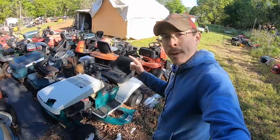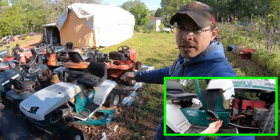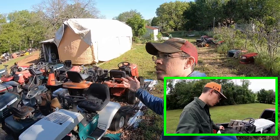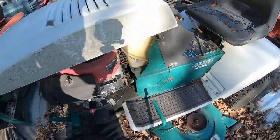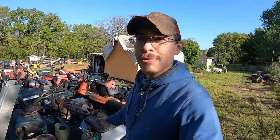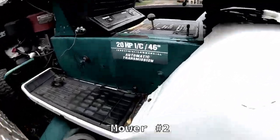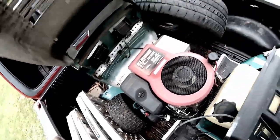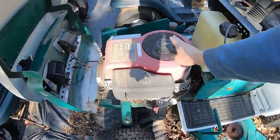Remember this mower? I picked up this mower in the very first Garage Story video. It was like Memorial Day mower pickups, I think it was 2021. It says 20 horsepower here, and it says 17 and a half horsepower here. I used both horsepower figures in the video and I didn't even realize that they didn't match. 20 horsepower, 17.5 horse Briggs. I noticed that later. I think they swapped the engine on here, so this engine is not the original engine.